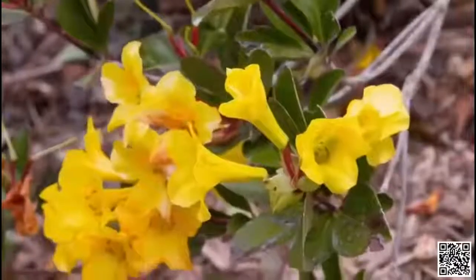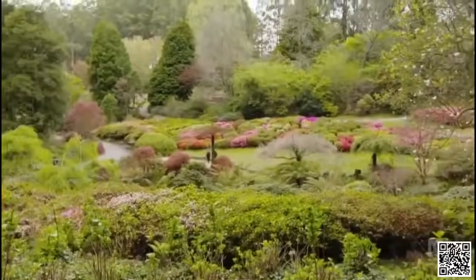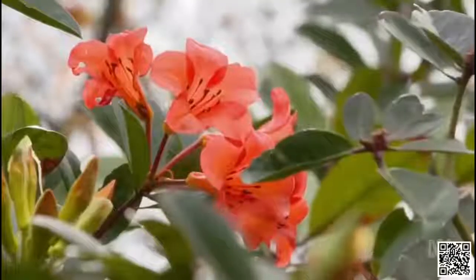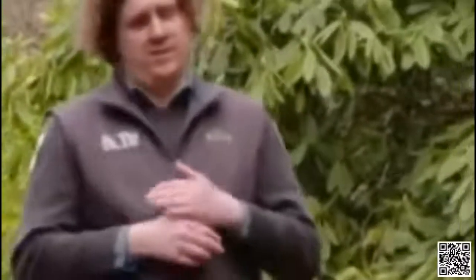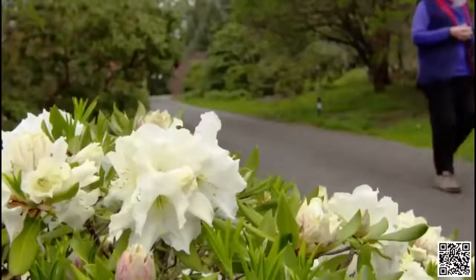The garden was previously called the National Rhododendron Garden, and it was established by the Australian Rhododendron Society in the 1960s. And while it's now thriving, Ranger Terence Moon, who's known as Tex, is taking me around the huge 40-hectare garden.